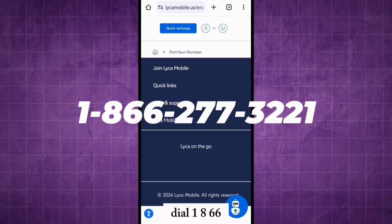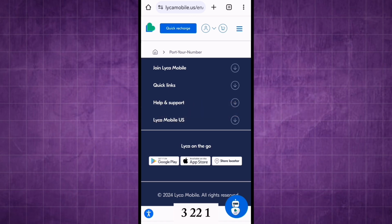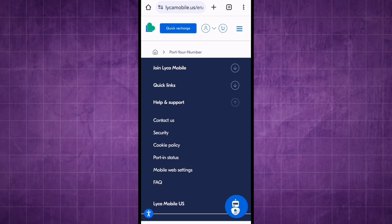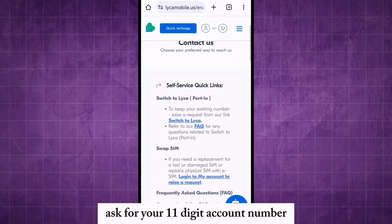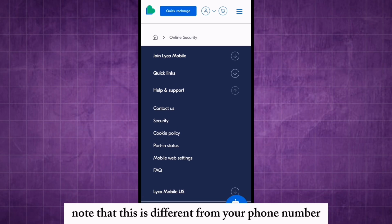Dial 1-866-277-3221 to reach Lycamobile's customer service. Ask for your 11-digit account number. Note that this is different from your phone number.